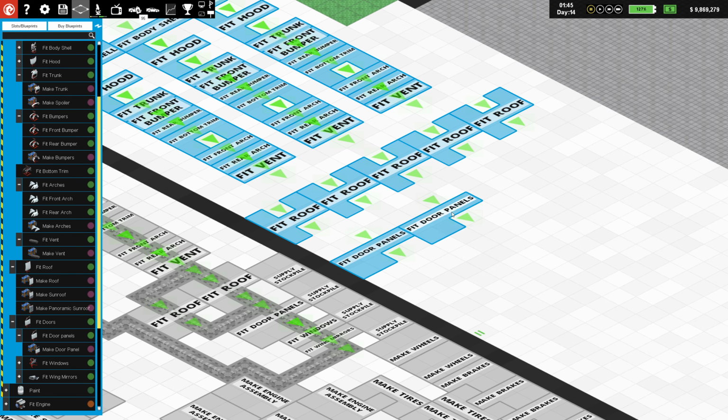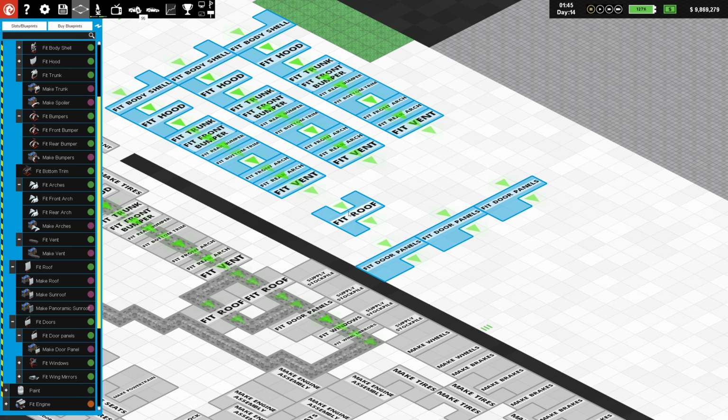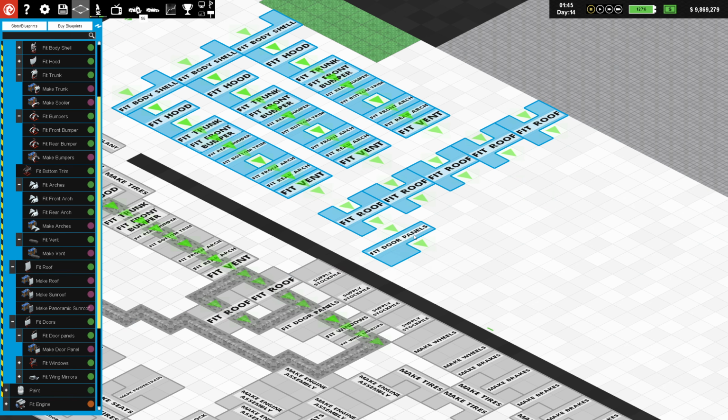Okay. Yep, 3 over there. That's actually not going to be possible. I need to make sure that I keep 1 line of space for the belt to go back down the side here. Yep, for sure. Okay, fit door panels.